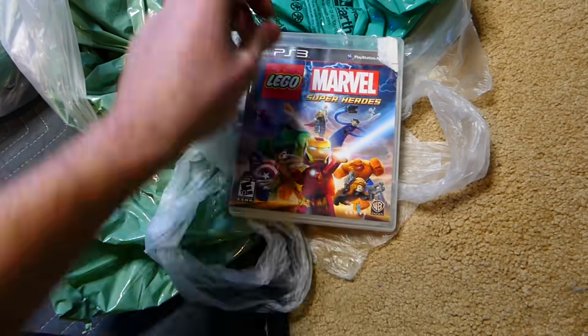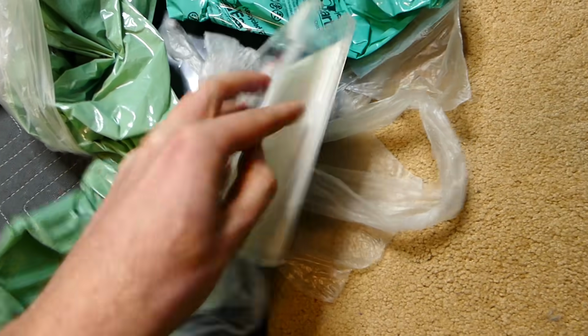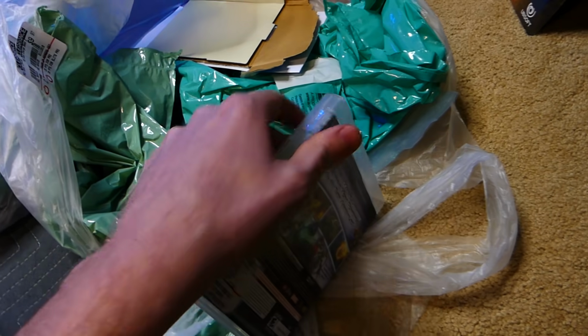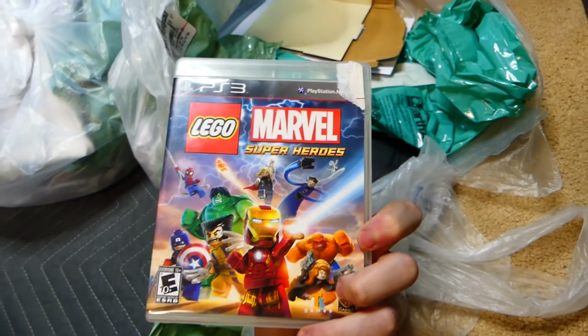We have a case. Here we go. We have Marvel Superheroes for the PS3. Oh, no. There's no game inside, and there's no manual either. It's an empty case, but it double clips, so that is definitely a good case. I will keep that. Sweet.